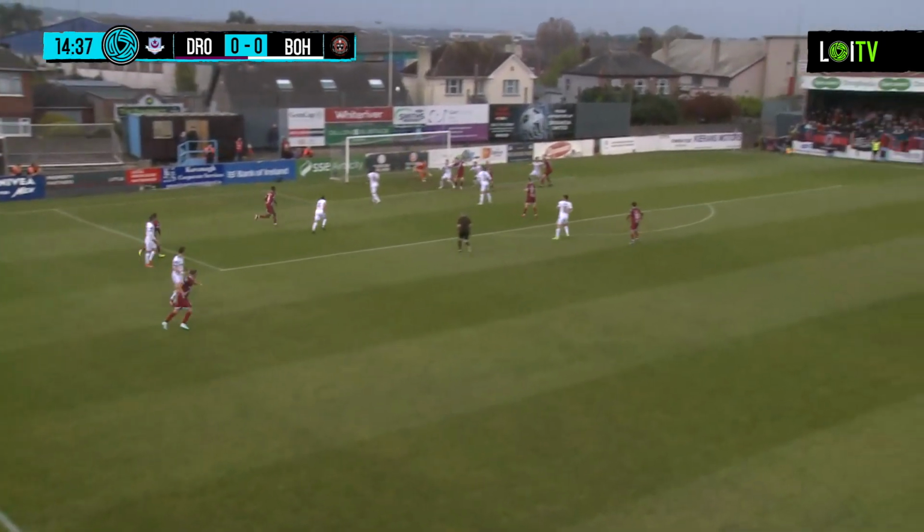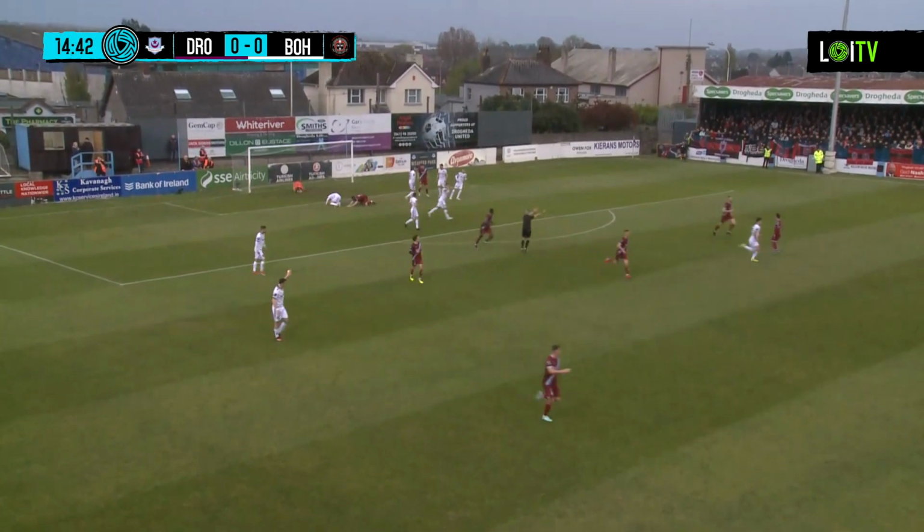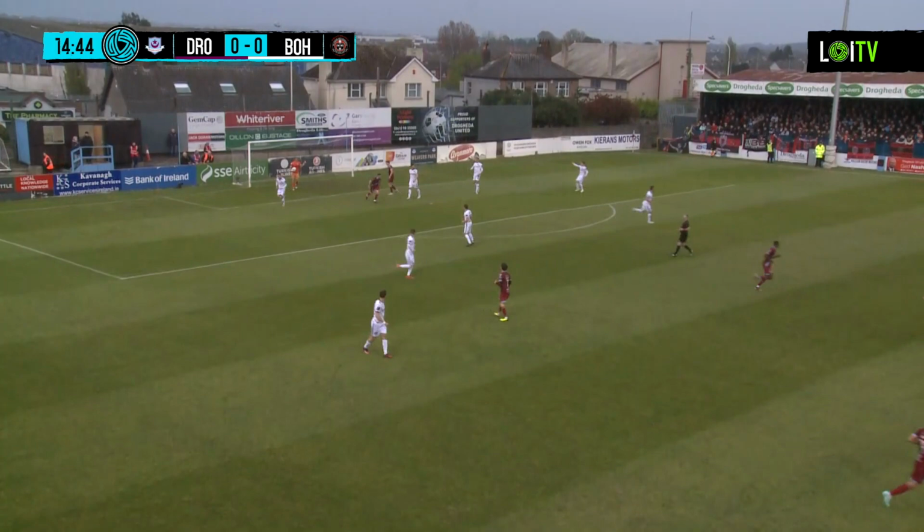Rooney, it's a really good ball in with the left foot. Up goes Brennan, and it's straight at... Good leap, great delivery. Straight at Talbot. Ryan Brennan just hangs again. We see it week in, week out. He's able to hang. He doesn't even get up for it.